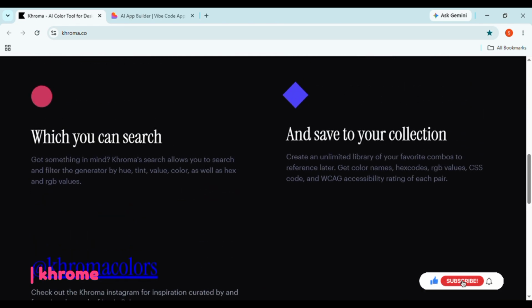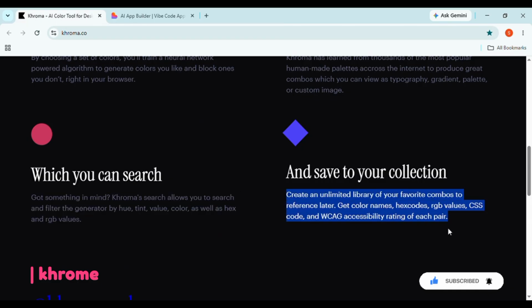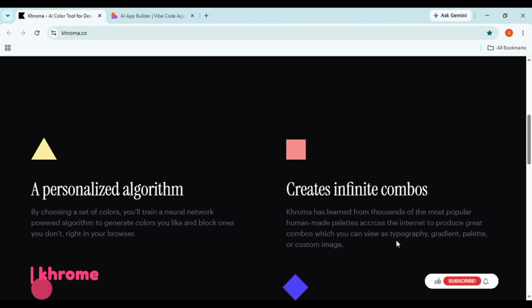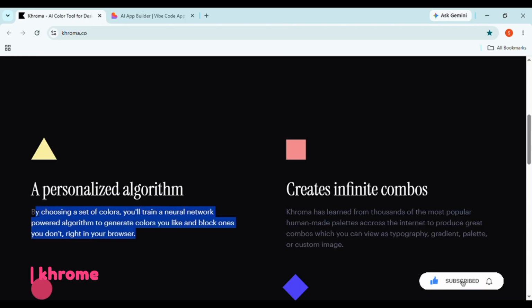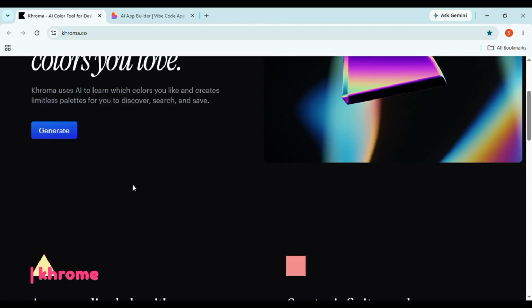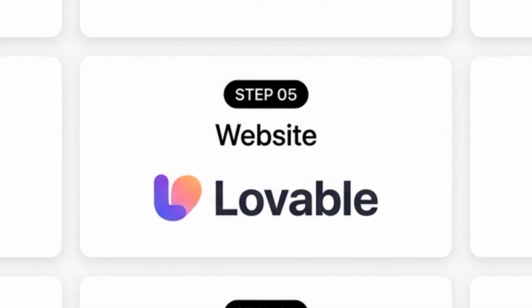So far, we've built the foundation. We have the idea, the name, the logo, the colors. But none of that matters if customers can't find you online. In the next part, we'll build a complete website, create professional emails, launch social media, and even automate the business using AI. Step 5. Build your website.